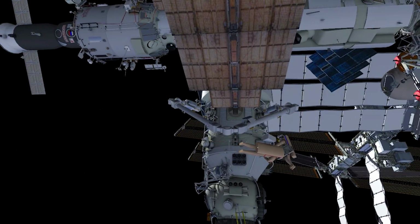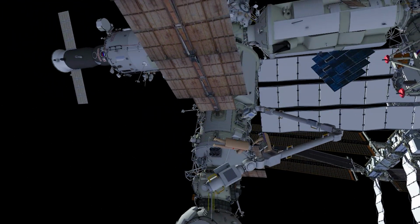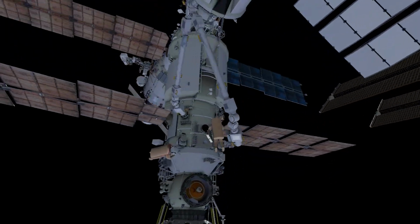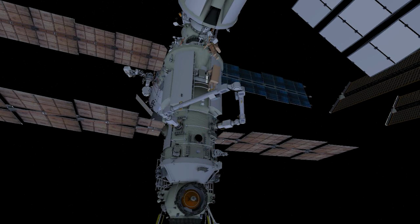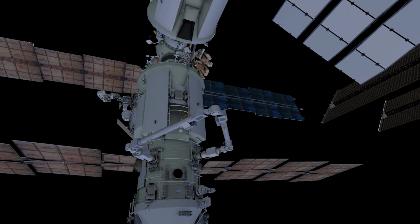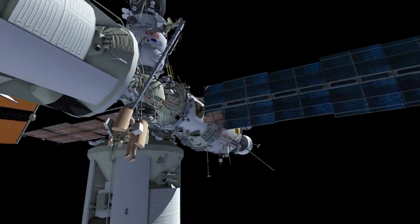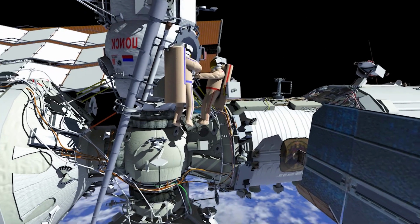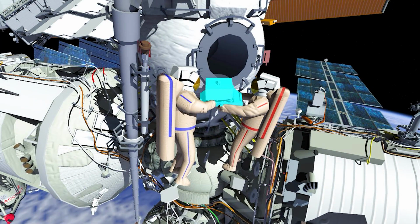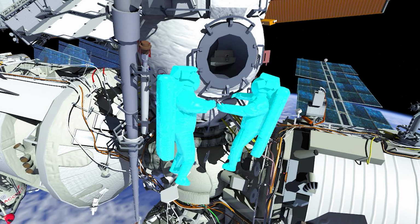The team will then ungrapple from base point 1 and maneuver over to base point 3. Crew will gather their tools and translate Zenith up the Nauka Module and Strela boom to the Poisk airlock. There, crew will stow their bags and ingress, ending Russian Spacewalk 53.